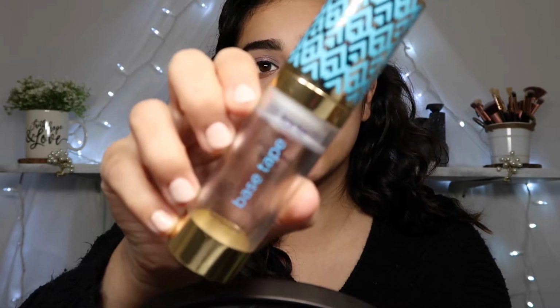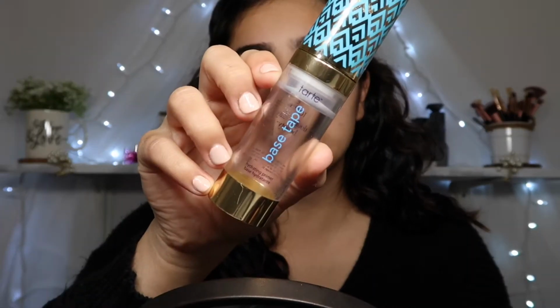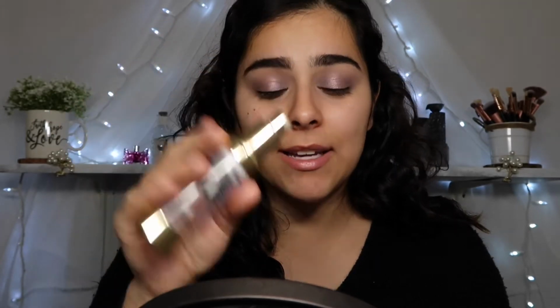All right, a primer. You guys have always heard me talk about this one. I've had this one for so long and I need to update it. But I always go back to my Tarte Base Tape one. This is so good, especially if you have dry skin. As you can tell, I need to get more, but this is something that I absolutely love and will definitely purchase over and over again.